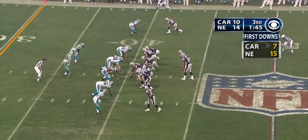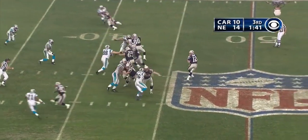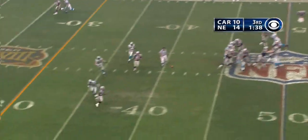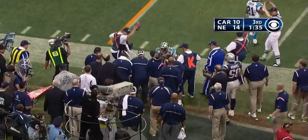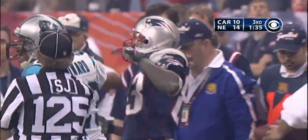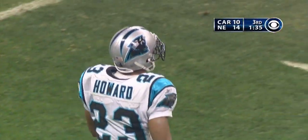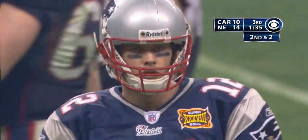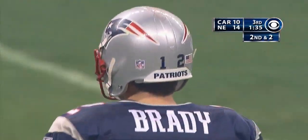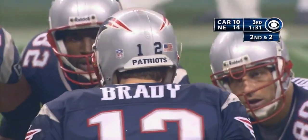15 first downs on the night for New England from the 40. Shotgun mixing it up. Brady throws near side, complete, inside the 35 and out of bounds is Deion Branch. Now, Tom Brady has a bunch of capable receivers, but when we asked him who he feels most comfortable going to in his time of need, he said Deion Branch. Yeah, you think it would be Troy Brown, but not anymore.